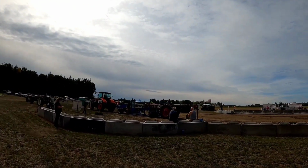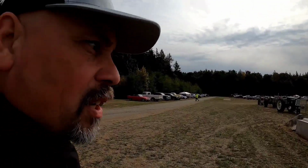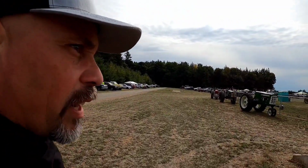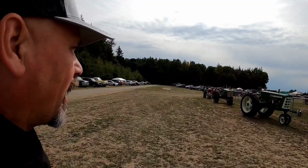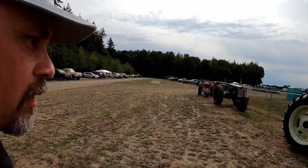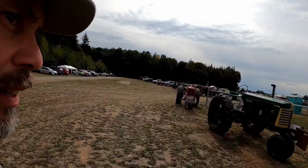Right there, the Oliver. So I gotta stop filming everybody else and go get on my tractor. I did warm it up this morning, so it's not completely cold. Plus I drove it over here from the trailer, so we'll get mounted up and get in line.